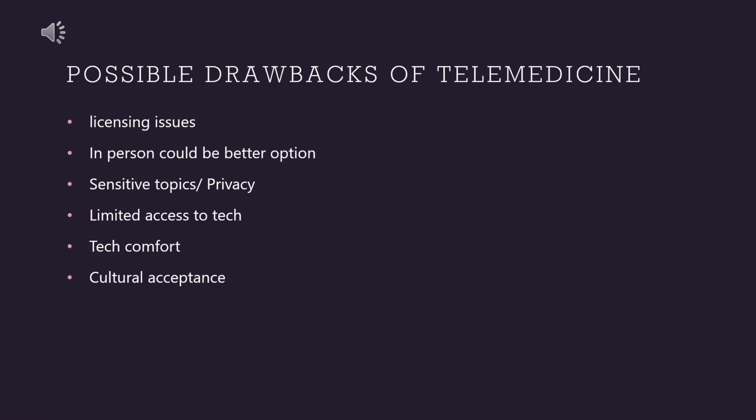Also, in-person visits could be a better option, where sometimes, depending on the situation, of course, it is hard to perform an accurate physical exam remotely, where an in-person visit would be easier and make everything faster too. And also we have sensitive topics or privacy, where for some people privacy could be an issue if it was not in person in a hospital, like in a room with just them and the healthcare practitioner, where not all patients could have this kind of privacy at home or anywhere else other than the hospital.